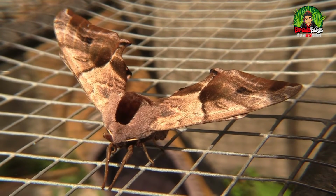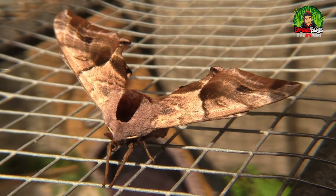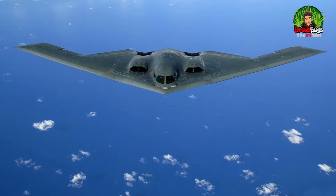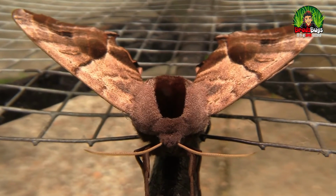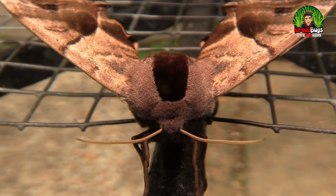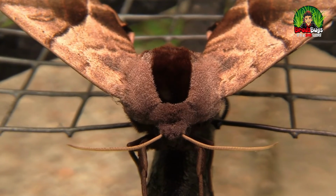Because you can imagine most moths do come out at night. As you can see, it's obviously day. It reminds me of a B-2 stealth bomber, but without obviously the explosive payload. I'll zoom in in a minute and you can see exactly how hairy the moth is. They are fantastic, absolutely fantastic.